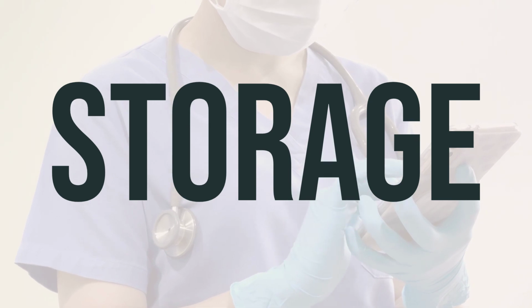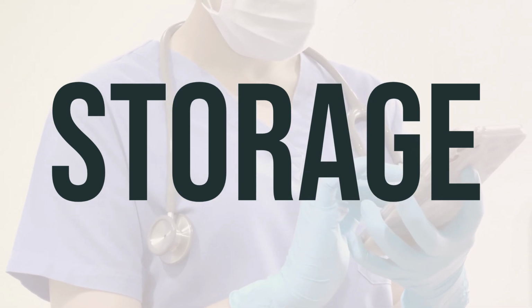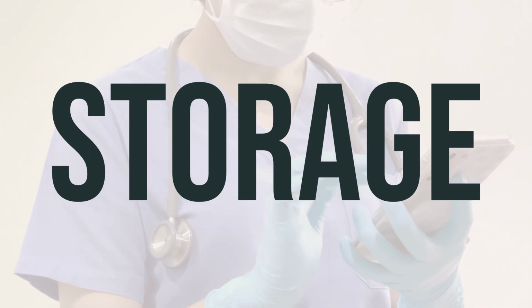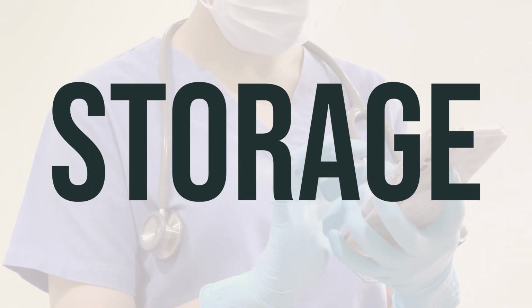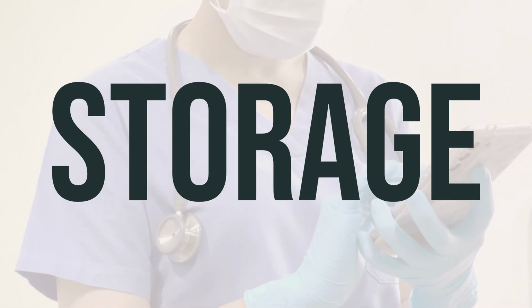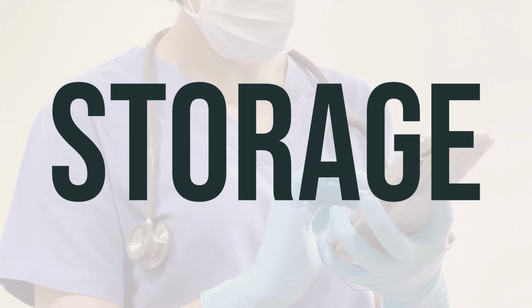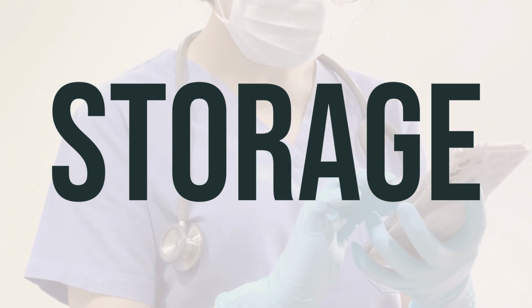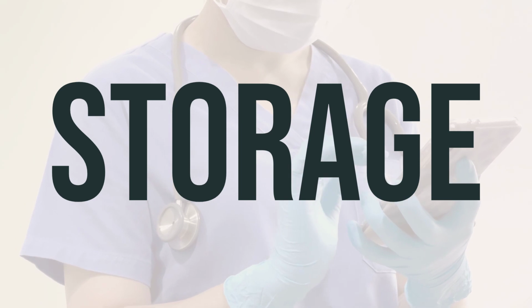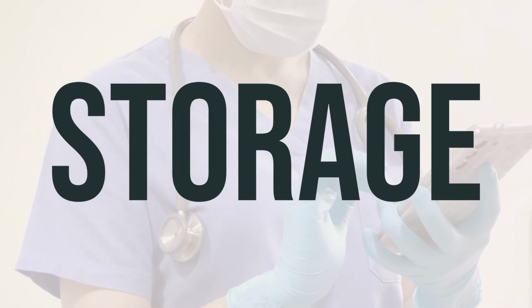It's important to store Zyvox at room temperature, away from light and moisture. Don't store it in the bathroom, and always keep it away from children and pets. If you no longer need the medication or it has expired, be sure to properly discard it. You can consult your pharmacist or local waste disposal company for guidance on how to do this. And remember, don't flush medications down the toilet or pour them into a drain unless instructed to do so.